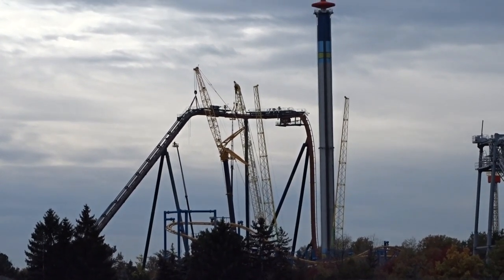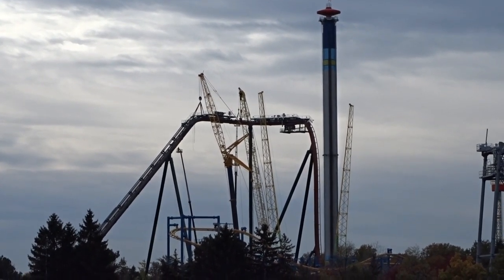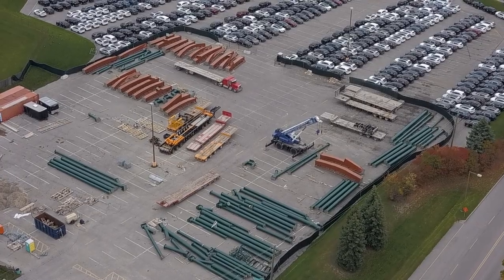But yeah, here are some awesome shots of the front gate area. Now, I got some really awesome pictures again like yesterday, and they're awesome. So they will be released after this video. So I can't wait for you guys to see them.